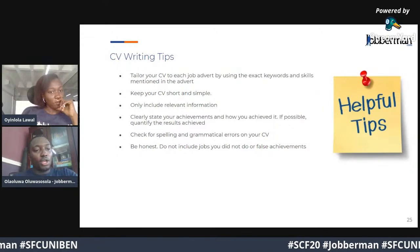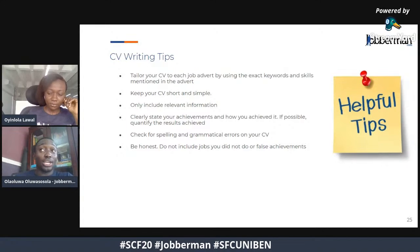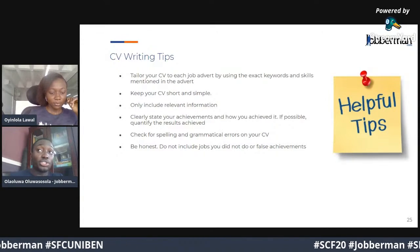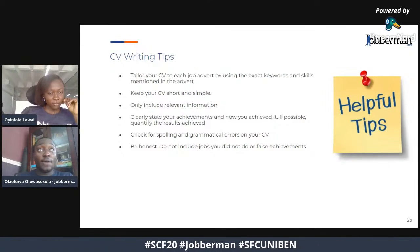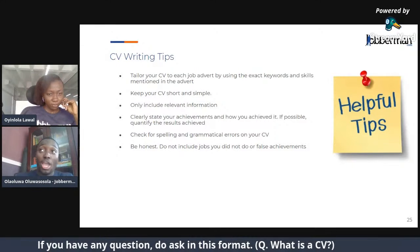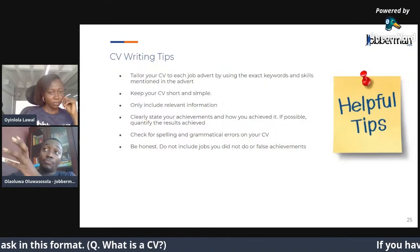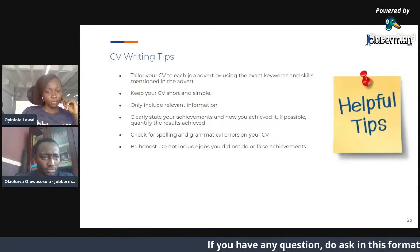Okay, so I guess those are the major things. And like she said, quantifiable numbers is usually an advantage. So for example, if you led a team and you grew sales by 15% or by 20%, or you moved engagement on social media, let's say you're applying to be a community manager, you've worked as a community manager before, and you grew their social media engagement from one number to another. Do you understand?